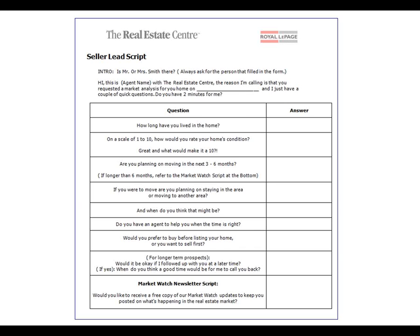You're just diving in. Don't use this like, I've got to use question number 1, then question number 2. Go with the flow, and try not to grill them. This is not shining a bright light on somebody and tying them up in a chair. Try to make it conversational, flowy. If they're talking about something else, talk about what they're talking about.